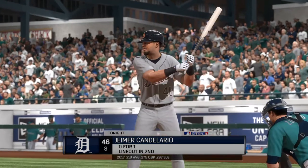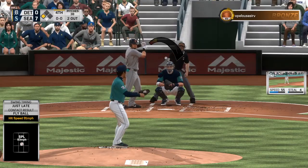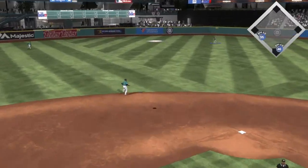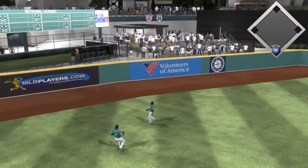Now at the plate, Jeimer Candelario. 0 for 1 for him here in this one. First delivery to him on the way. This is hit high in the air out toward left center. Heredia is in pursuit. He's there to make the play, and that'll retire the side.